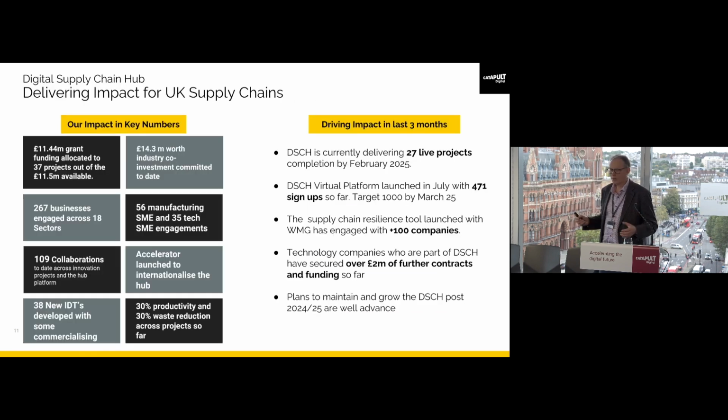We are making significant progress. These are just some of the stats and impacts that we're driving across the hub. We've had already 14.3 million worth of industry investment into the programme. We have 38 new digital technologies being developed. And already we're getting some great results in terms of improving productivity and waste. We went through that in detail earlier on, but some of the numbers coming out are quite significant in terms of the opportunities that we see.